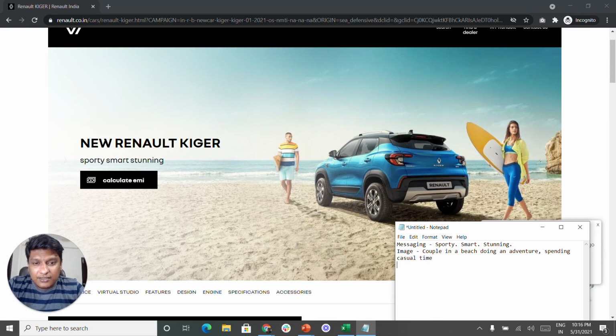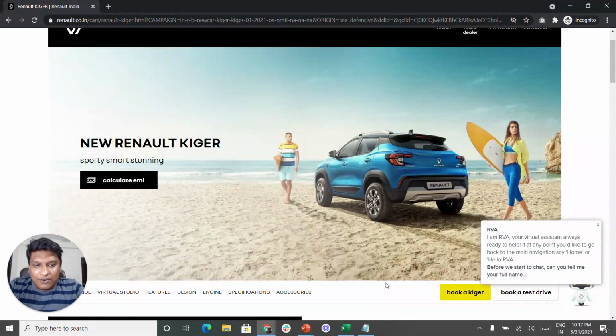That image is trying to communicate what the messaging is, right? That is what you should be doing as well. First of all, they're showing the car. They're showing a young couple, which means the product is meant for somebody like them. They're showing that when you have this car, you are somebody who prefers adventure. If you're a lover of adventure, then you should have this car. That is the image. Then what is the next one that we wanted to monitor?